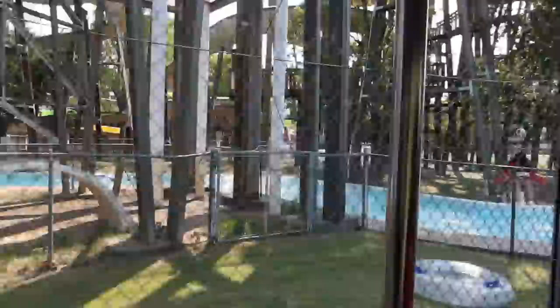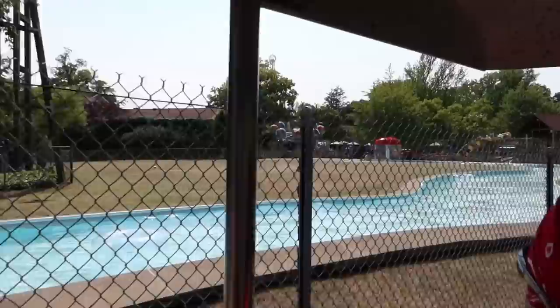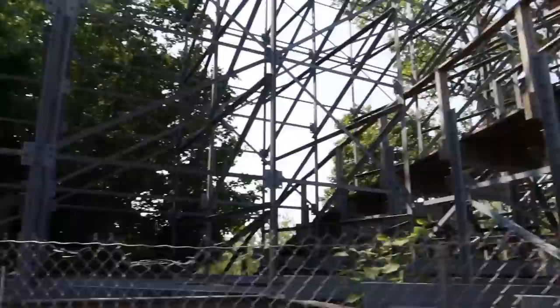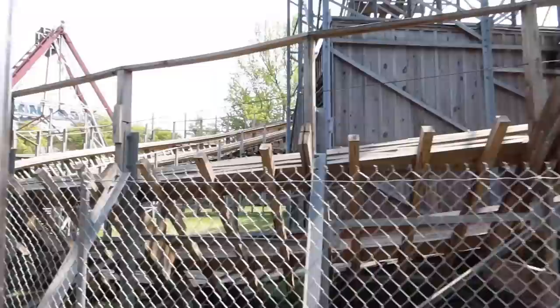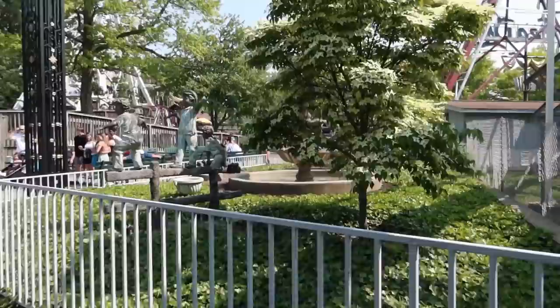Here's another view of the Lazy River. Steep first drop, isn't it, there? Yeah, you see how it's a hybrid coaster with the wooden track and the steel support structure. But it was quite hard to build with the location, especially with the road there too. These little statues they have around the park, very quirky. It's like the sort of thing you'd see at Efteling in the Netherlands.